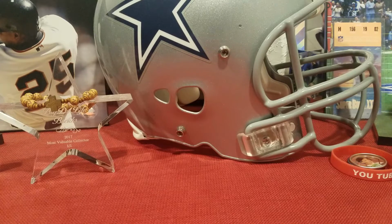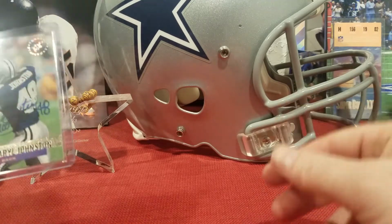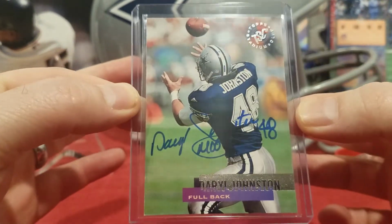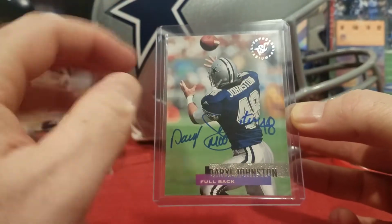This is super cool. I can't wait to get one touches for these. So the first one I'll show, I was on Facebook in a TTM group, and I saw a guy post these, and he posted that he sent two. I dropped him a line. I said, hey, do you send a donation? He said, nope, just send him the cards and a self-addressed stamped envelope inside. So here it is, Cowboys Hall of Famer, fullback, three-time Super Bowl champion, Daryl Johnston. And he signed it, Daryl Johnston, Moose 48.